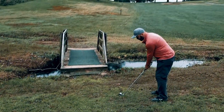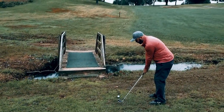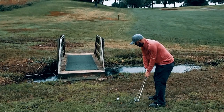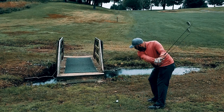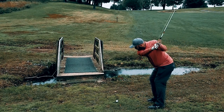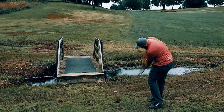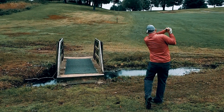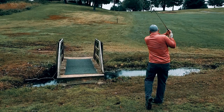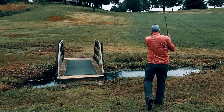Let's take a look at this. He's swaying a lot and comes way inside here. Watch how big this loop is. Way inside and then up over the top. And he's getting lower in his stance. So he fats it, skips off of the ground, and then cuts that ball at the equator and kind of thins it. But it goes nowhere. It ends up over there under those trees.